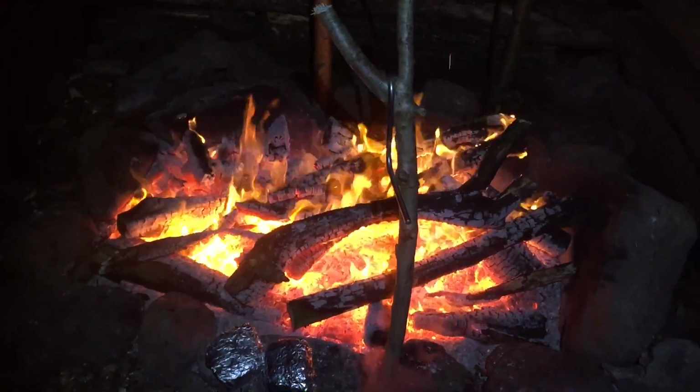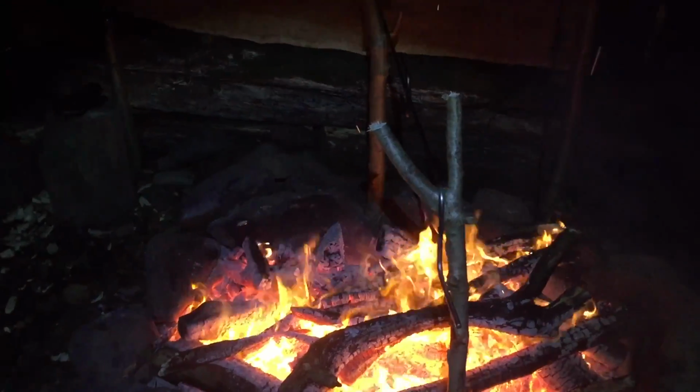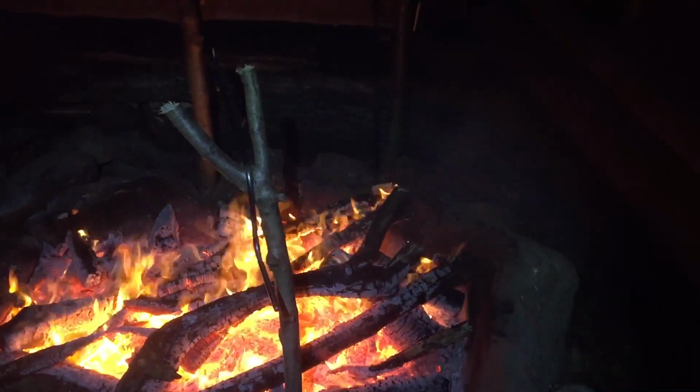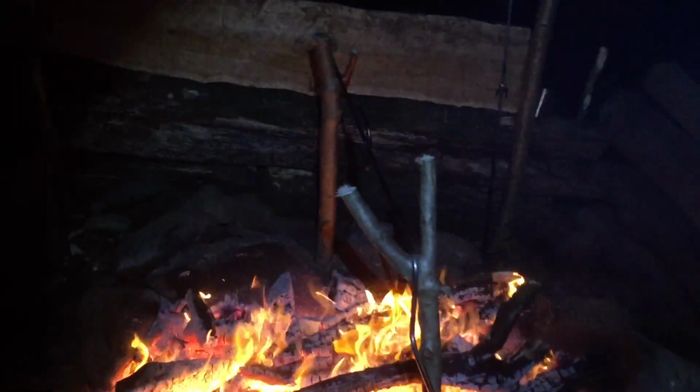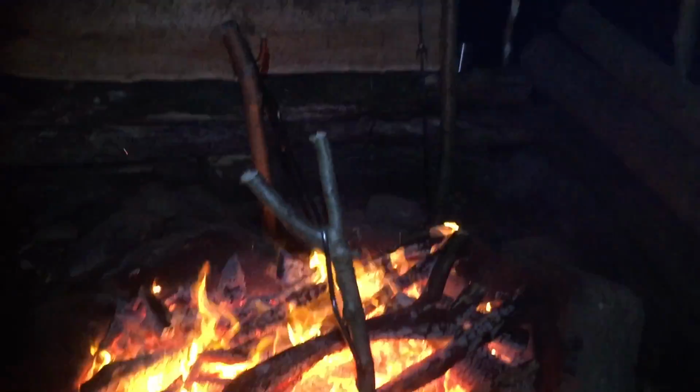What? Is that a rock split? Yeah. Spit roast pole is on the go too.